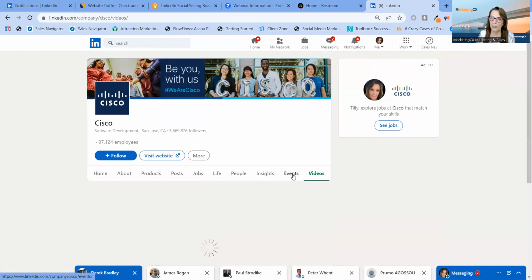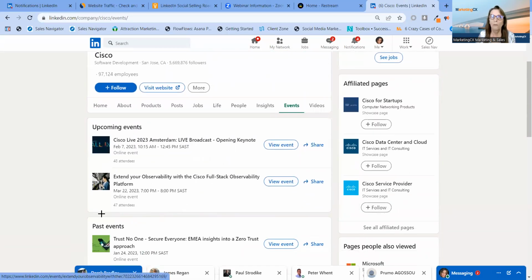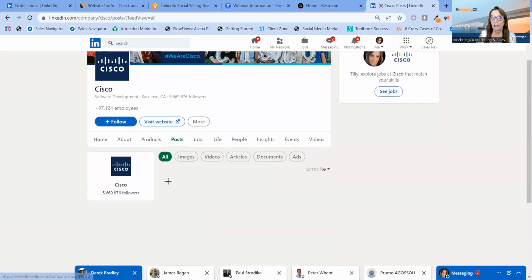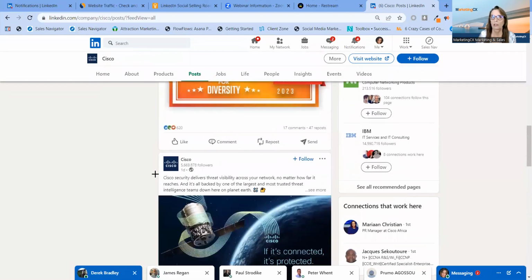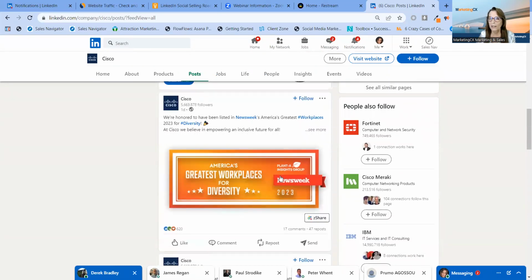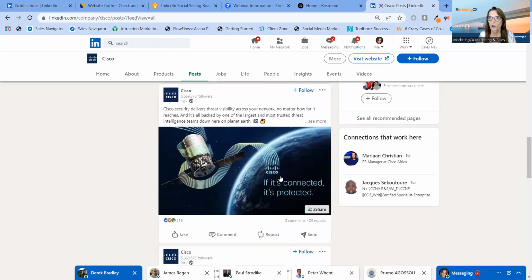We look at their events. How often do they host events? How popular is their events? And so on. Then we will do a general one in their posts and just go through their posts and see what is the engagement on their posts. Do they get a lot of comments? What is the kind of posts that they write that gets a lot of content?